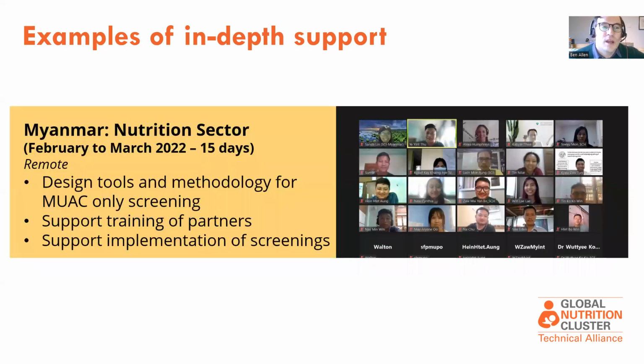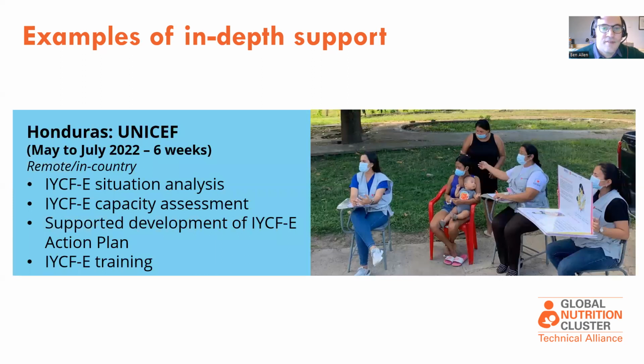And another piece of remote work, our assessment advisor, Alexa Humphreys, supported the Myanmar nutrition sector with designing tools and methodology for MUAC-only screening, and she supported the training and the implementation of those screenings as well. And an IYCFE support that we provided to UNICEF in Honduras. This was led by a consultant that we engaged, Alejandra Toledo, who delivered the work remotely and in country, including a situation analysis and a capacity assessment. She supported the development of an action plan and also supported a training.